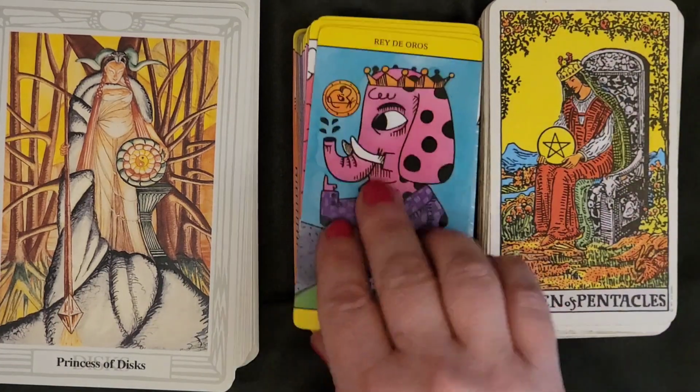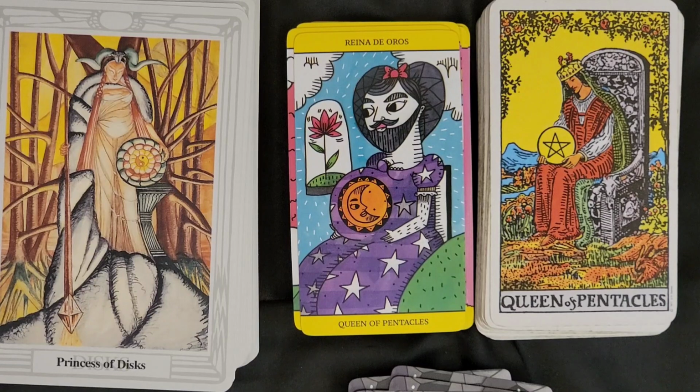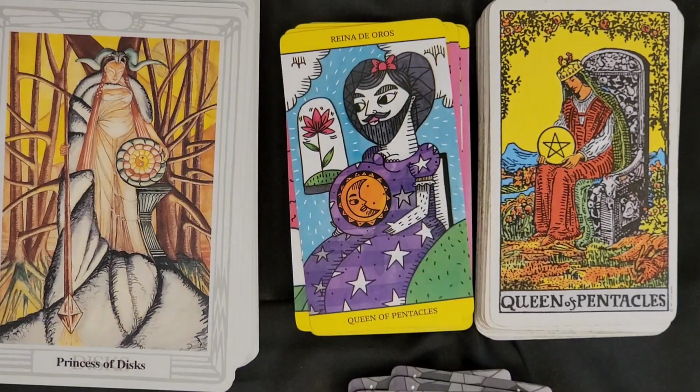Then we have the Queen, and I like that they put the Queen at the end here, and we've got the bearded lady. That is crazy. But they did put the Queen in this deck when I opened it up at the back of every suit. So I was like, oh, that's cool that we've got a Queen in a power up position.